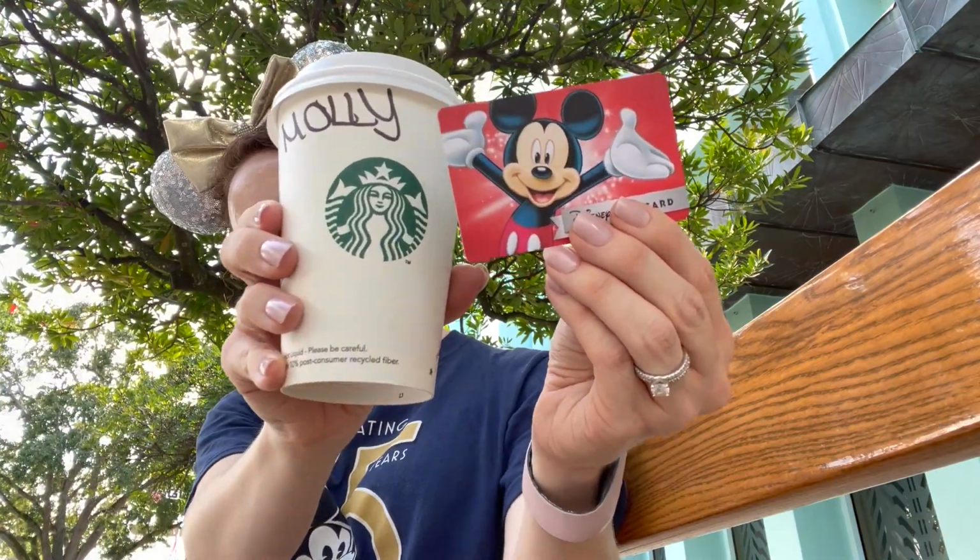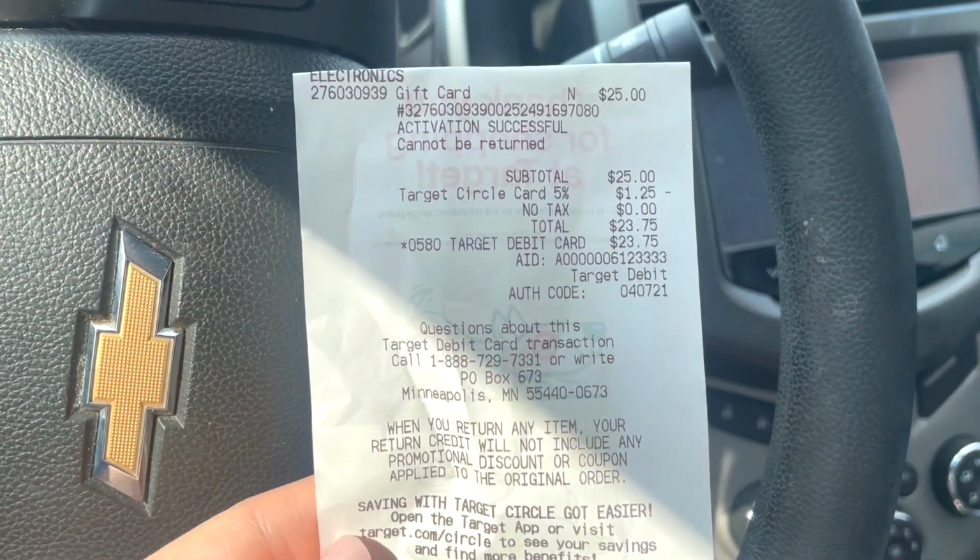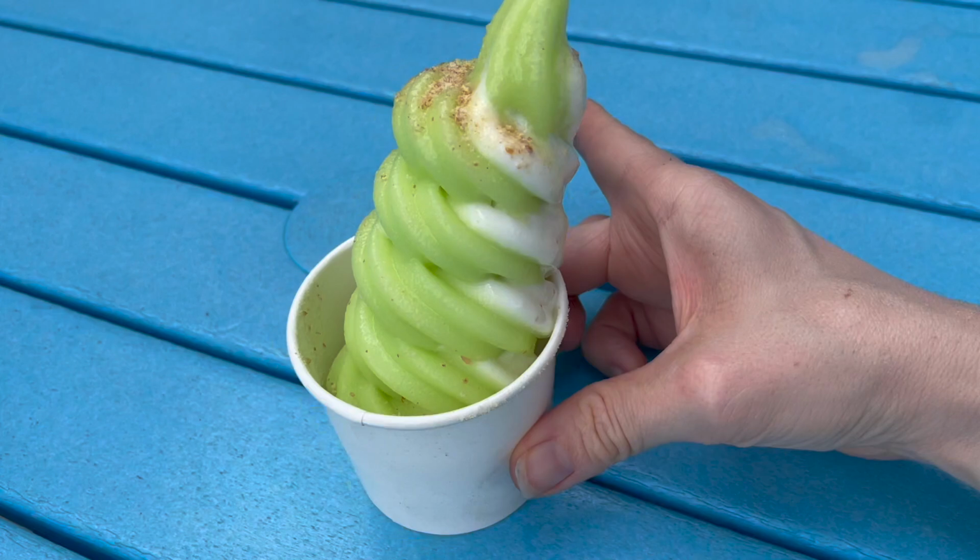Now, I got $1.25 off of this one because I only bought a $25 gift card, but hey, that's $1.25 closer to another Dole Whip for me, so I will take it. But it could really add up if you are buying multiple gift cards, especially throughout the year as you prepare for your next Disney trip.